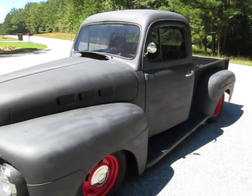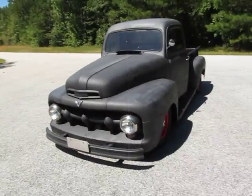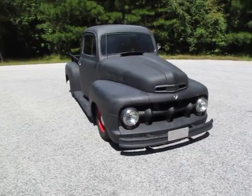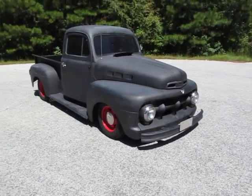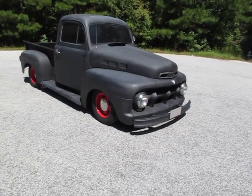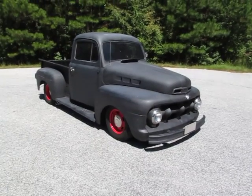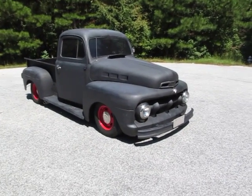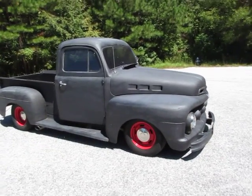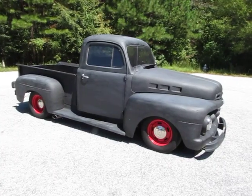Well, there you have it. This is a killer truck. I love this thing. I know that there's such a craze for the 53 and newer trucks, or 53 to 56 Fords, and then the Tri-5 Chevys. But I'll tell you, I'm really falling more in love with the 52 and older Fords and Chevys as well. Just the older, a little bit more curvy, a little bit more artistic, I think. And of course 51 and 52, same body style.